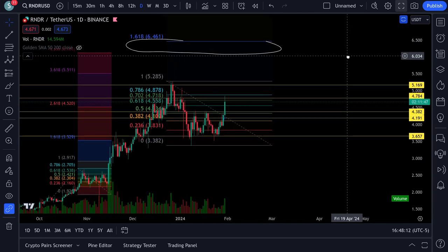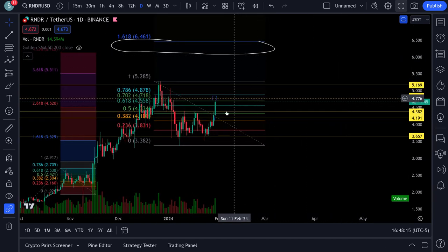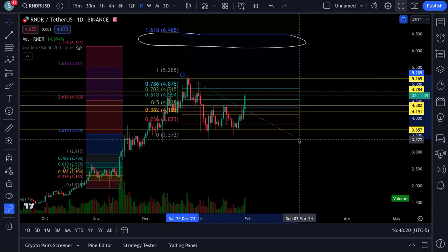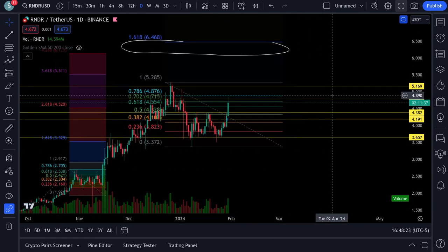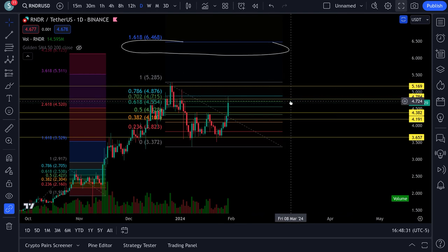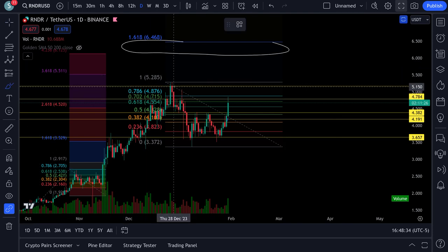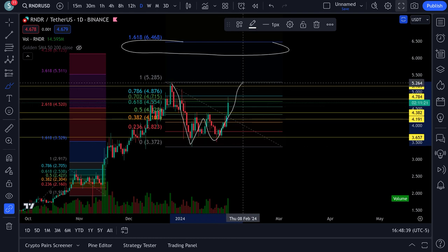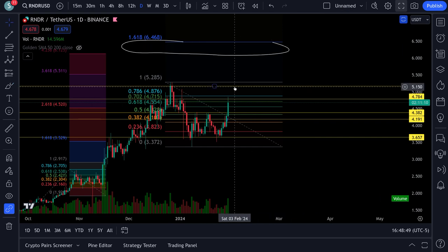Now it came up here and hit this 786 just about. Let me get this right. There we go. So if it takes out $4.88, then watch for this thing to go higher. Now a lot of times this W pattern will come down, and a lot of times it will at least come back up here to this 5.28 area, right where it started. But it could definitely bust through here. It looks like a 5-wave up.